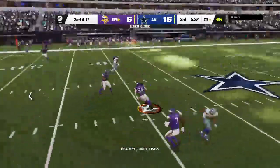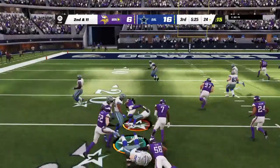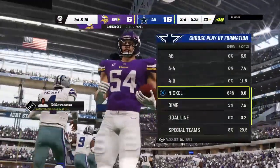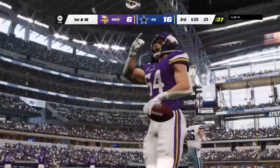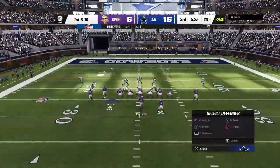And let's face it. Oh, that's into a sea of bodies, and it's intercepted. Picked off by the linebacker, Eric Kendricks. And the Vikings are going to take possession of the football. That is just what this defense was hoping for, an interception on the opening possession of this third quarter.